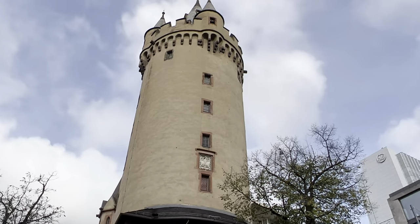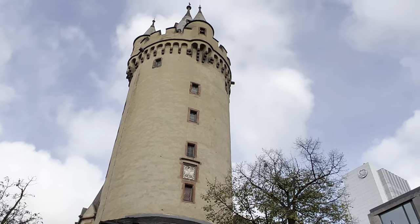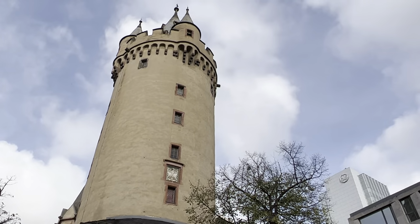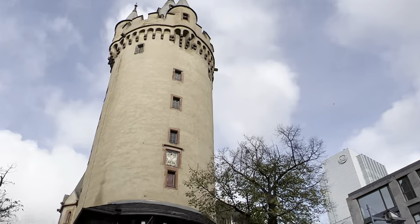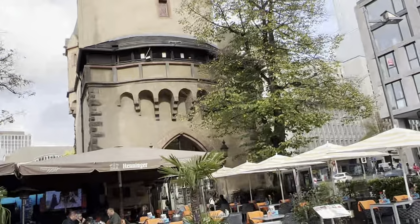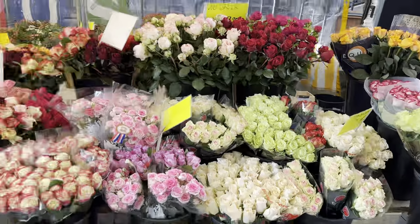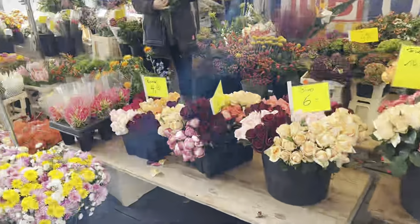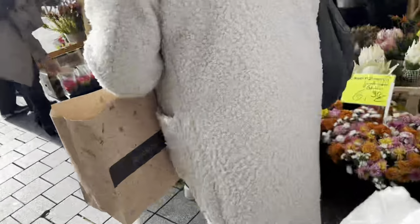Eschenheimer Tower. It's an ancient monument built in the early 14th century. It now has a cafe that's used by the public, and also historical societies meet here. It's kind of cool. Smells so good.